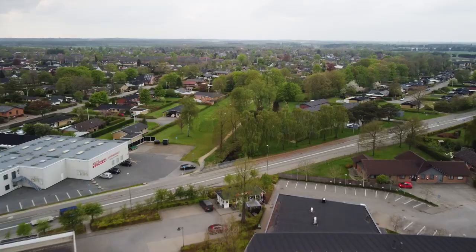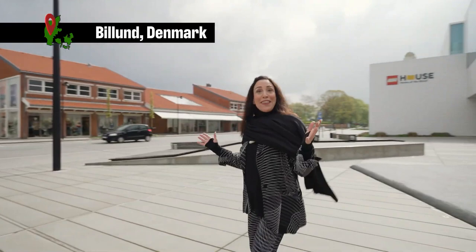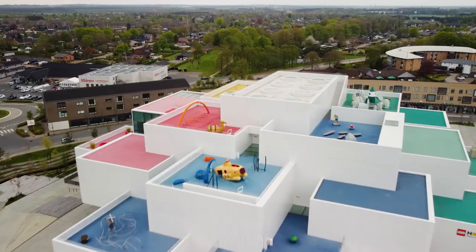This is the town of Billund in Denmark. And just about everything in this town is about this. Legos!